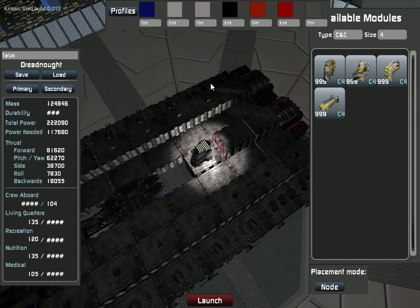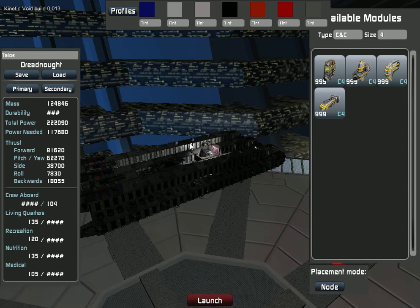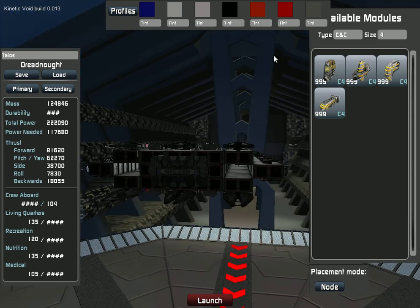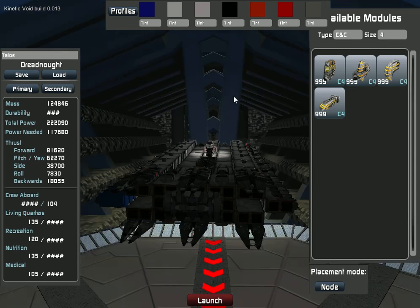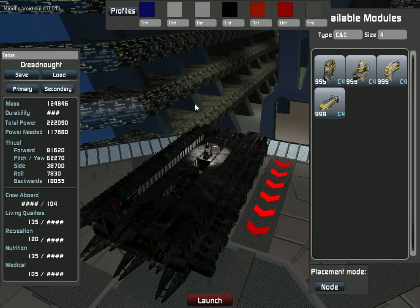Now, obviously this thing has a lot of guns. These are all size 5 weapons. I need to put size 1 weapons all along there, and along there, along there, along there. And I need to put some actual cannons in here and here. It's just I was waiting to see if drones came out, then I could stick drones in there, have the drones fly out and make it like a carrier.